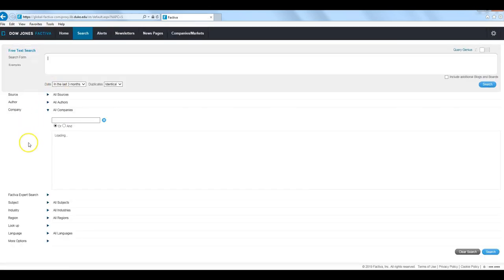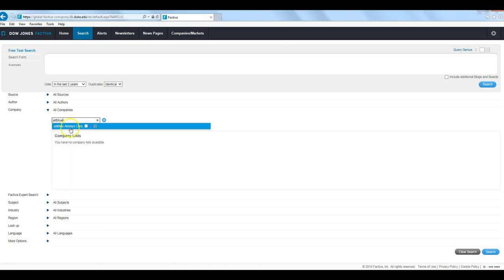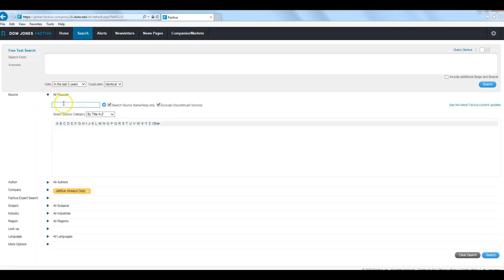If I go to Search Builder at the top, this allows me to do a more advanced search. So in this case, I could say I'm looking at sales and JetBlue. You'll notice this is a Boolean search. But I think what I want to do instead is search for news over the past 2 years for the company. And this kind of simplifies your search. So we'll say JetBlue. And let's narrow our resources beginning with the Wall Street Journal.